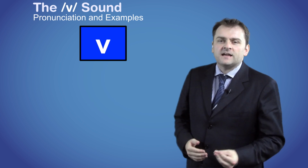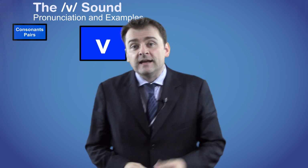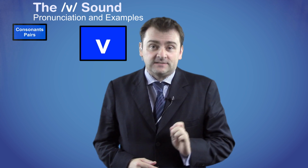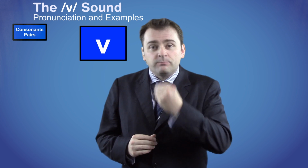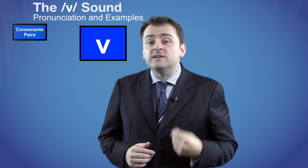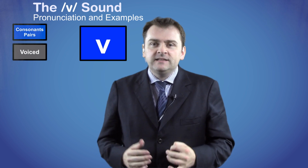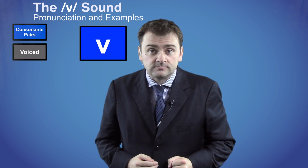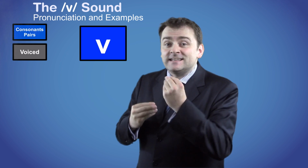The V sound is a sound from the consonant pairs group, and it's called the voiced labiodental fricative. This means that you create friction between the bottom lip and the top teeth. The V sound is made through the mouth and it's voiced, which means that you produce the sound by vibrating the vocal cords. It's defined by the position of your lips and teeth.